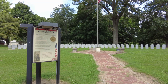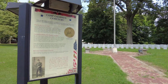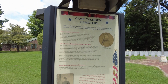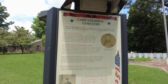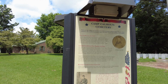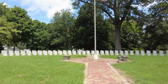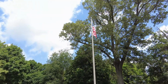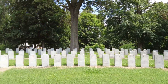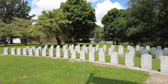So we were driving around, and in between houses in a random neighborhood was the Camp Calhoun Cemetery, and there are over 200 men that are honored here who died during Camp Calhoun. And it's because they weren't from the area and they were introduced to new illnesses like typhoid fever, influenza, measles, and it was overcrowded conditions, overrun with rats. So all of these men are honored here.